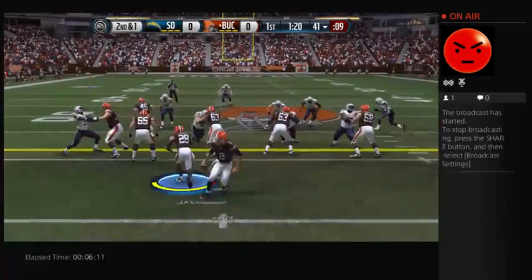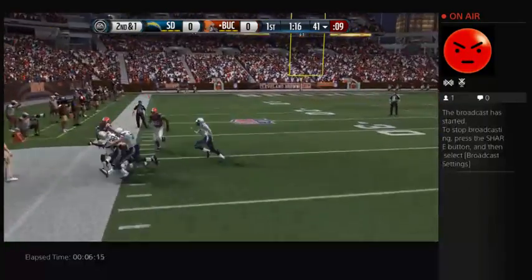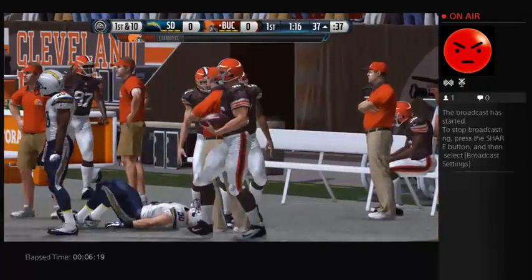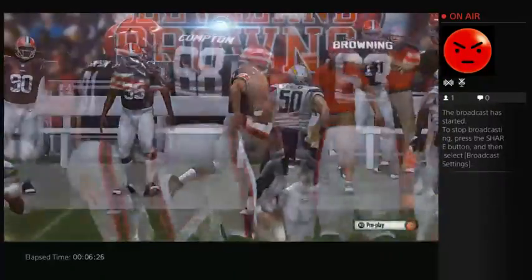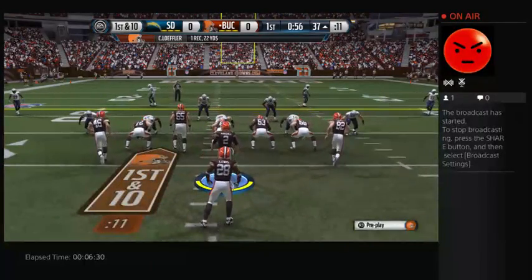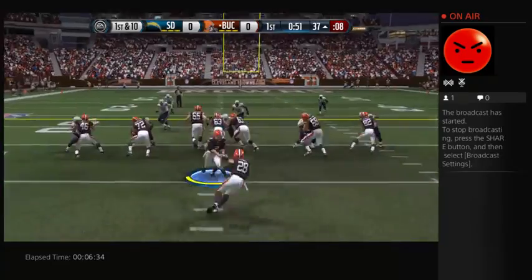The Browns snap it at the 41. Gets it out for the completion. Quarterbacks love play-action passes, especially on first down, because the defense, sometimes they're expecting run. You fake it, easy completion down the field. That long gain sets them up here on this play.